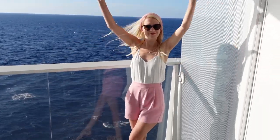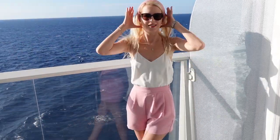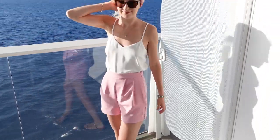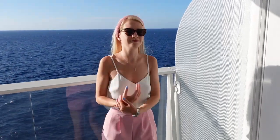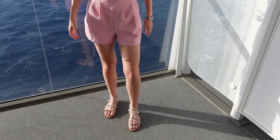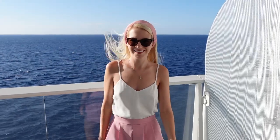So this is Rebecca's outfit today. Looking beautiful as ever. Colour coordinated. Pink, white, pink. Very nice.